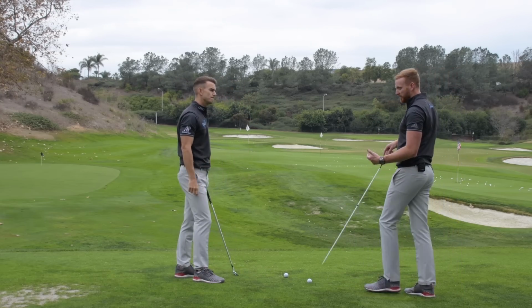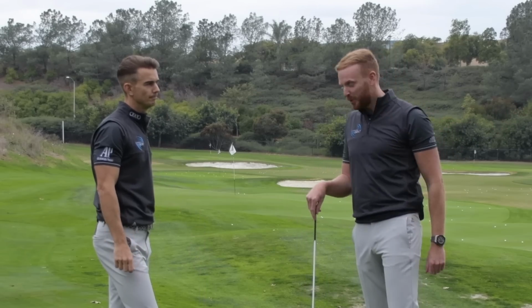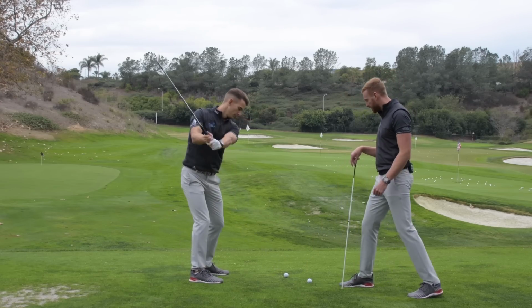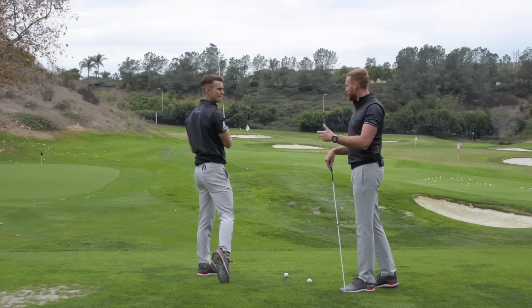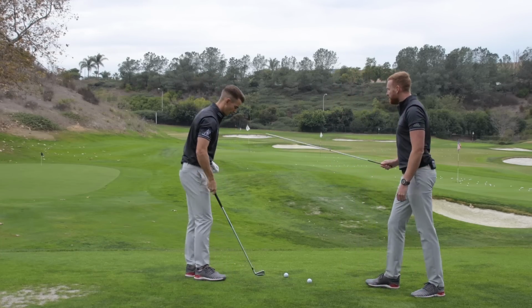Yeah, and it's a really good feel. Obviously, you're going to need someone there to place the club, but there's someone holding the camera for you, so this is how you help each other out at the driving range, and you can actually hit golf balls doing this. I'm going to get Andy hitting a golf ball doing this, and it really does amplify the feelings that you need and exaggerate those feelings to get that club shallower. Yeah. You ready? Okay, let's go.